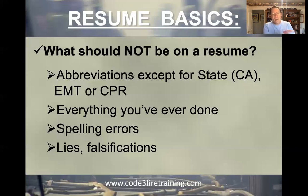So make sure you fact check everything, to make sure the resume, application, and what you say out of your mouth are all the same, and make sure they're accurate too. Because trust me, there'll be questions asked.